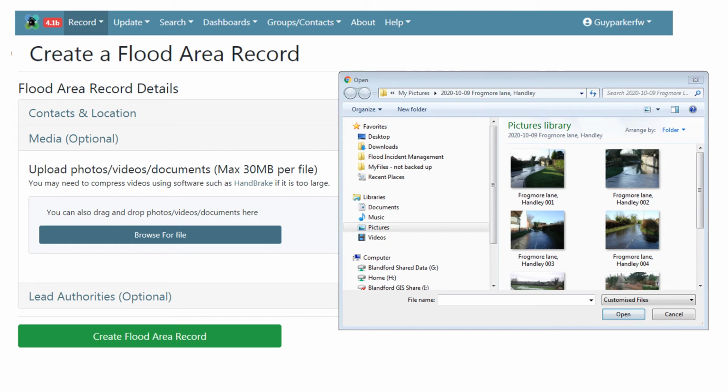The next step is to add any photographs, short videos, diagrams, or perhaps a copy of your log. There is a maximum size of 30 megabytes per file, so a few very short videos are better than a complete production. We can always stitch them together later. It's a good idea to have all your media clearly named with location and date and time. Find a naming convention that works for you and stick to it.